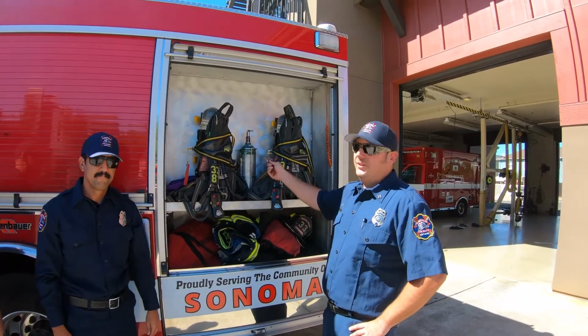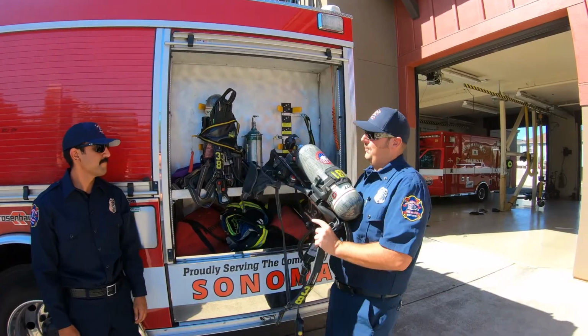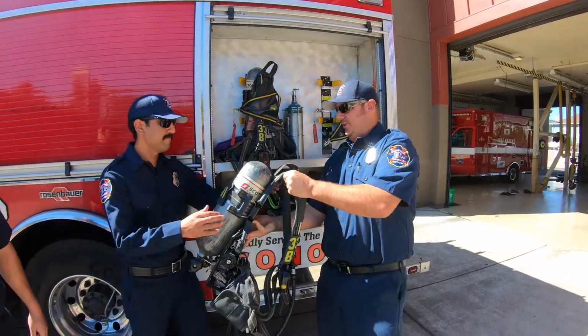These are the backpack cylinders that we wear for going inside a smoky building. It has a big bottle of air on the back of it, and it goes on your back like a backpack.